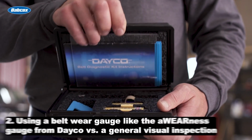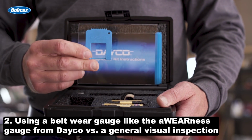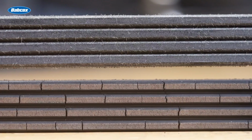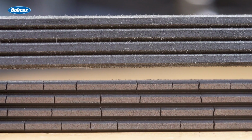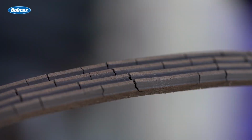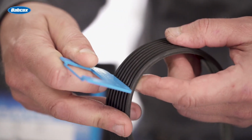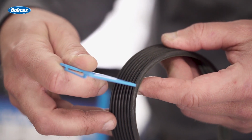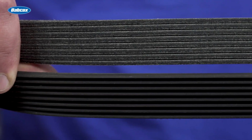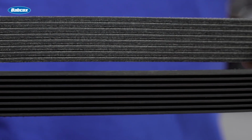Number 2, using a belt wear gauge like Awareness Gauge from Dayco versus a general visual inspection. Today's belts are mostly made from ethylene propylene diene monomer, so they wear more like a tread and don't necessarily form cracks like older belts. This tool will help identify the rib depth and the rib profile. It also makes it much easier to tell the difference between a new belt and a worn belt. A new belt will have ribs shaped like V's, a used belt will look more like a U.